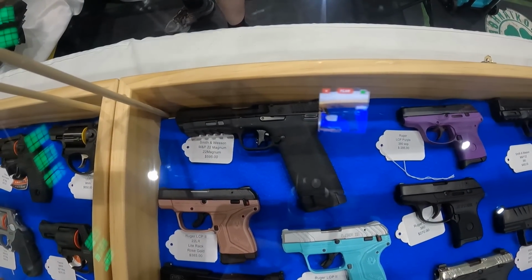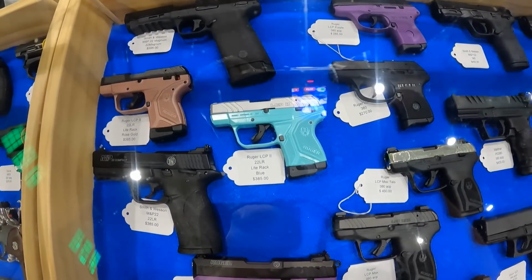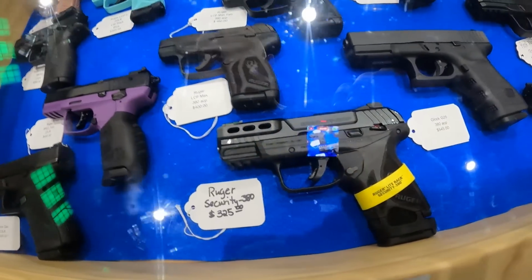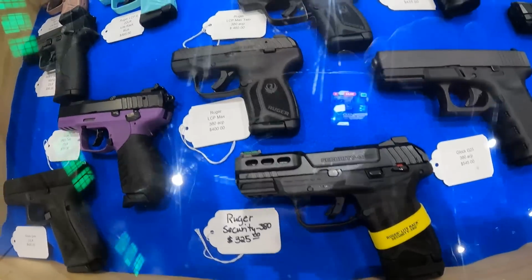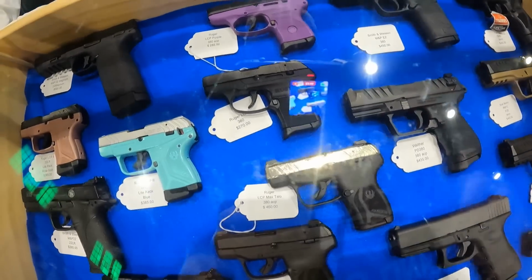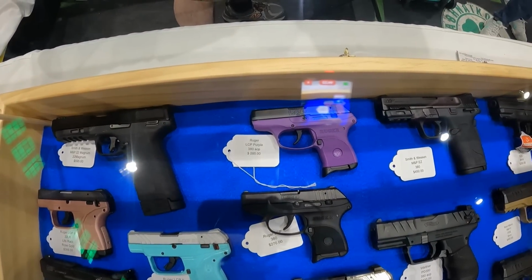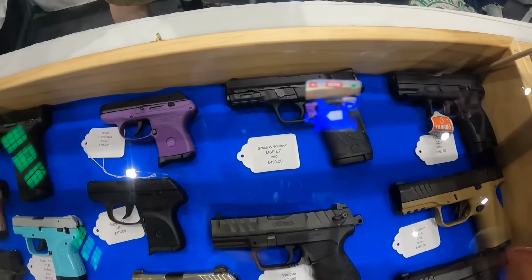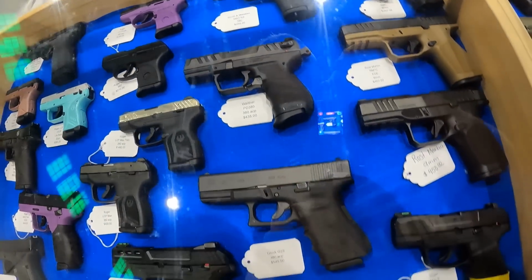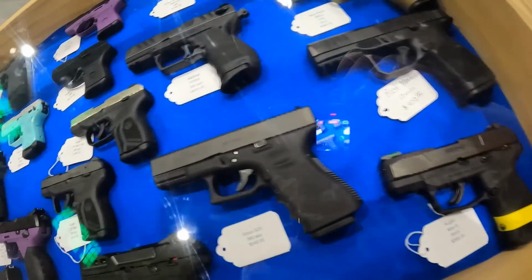Smith & Wesson M&P 22 22 mag, running 595. The Ruger LCP in light rack blue, 385. And we've got the Ruger Security, 380, 325. The Ruger LCP Max 380, 400. A Ruger LCP Max Tallow, 380, 460. And above that, the LCP 380, 270. And the LCP Purple, 380, 285. Smith & Wesson M&P Easy, 380, 450. The Walther PD 380, again, 425. And a Glock 25, 380, 545.